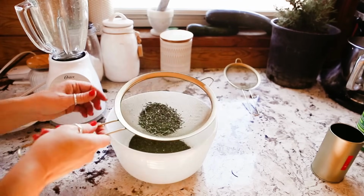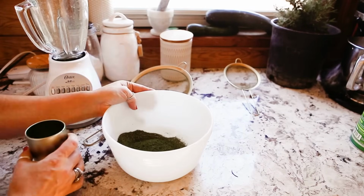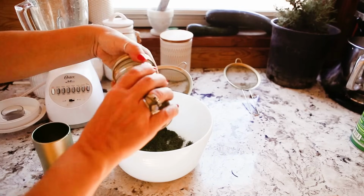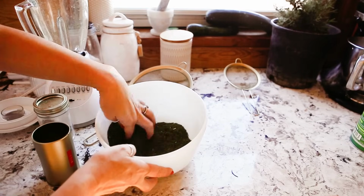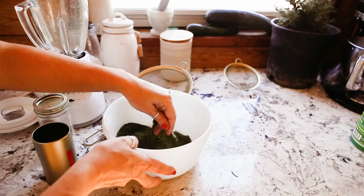So you can see here, I have a nice little collection of herbs and I need to combine them all together. So that's what I'm doing in this scene. And I'm going to be also processing some of the herbs. So this is some dillweed that needs to be ground up for storage. All of this has been properly dried and then frozen.